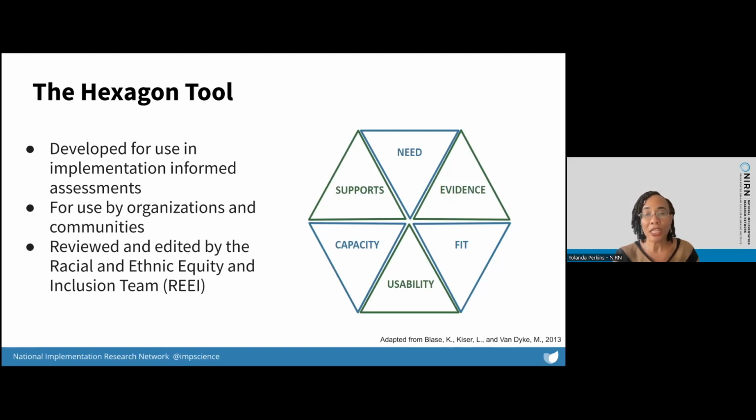The first iteration of it was developed in the early 2000s, and then NIRN later worked with the Annie E. Casey Foundation to ensure that the tool centered on equity. So the hexagon tool process includes involving and engaging diverse perspectives and using multiple methods and data sources to support effective implementation and sustainability potential.